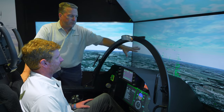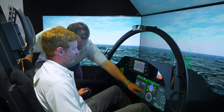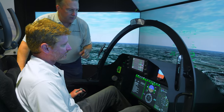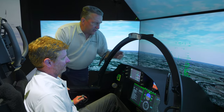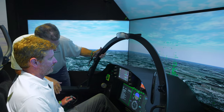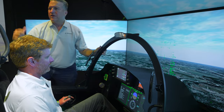Perfect. So we're simulating down at Randolph, and we're 7.7 miles out. If you look at your navigation system, we have a GPS approach set up. Your primary navigation source is GPS, and the runway we're going to land on is right out there. Got it. What I want you to do is descend down to 2,100 feet, and we need to slow down. So keep the power at idle, and then go out of freeze, please.